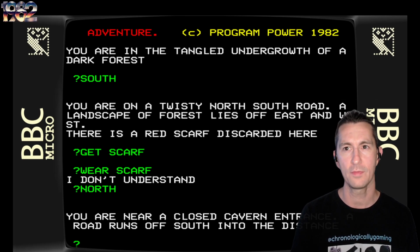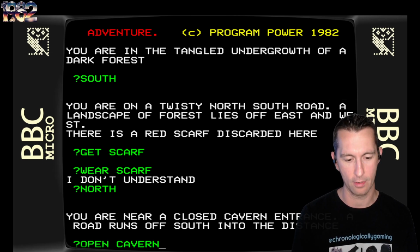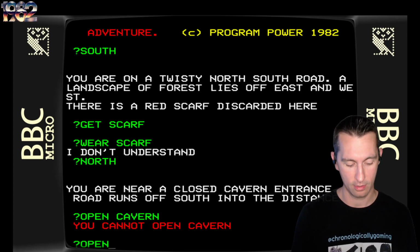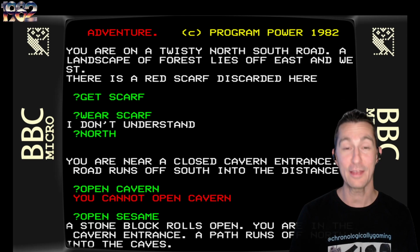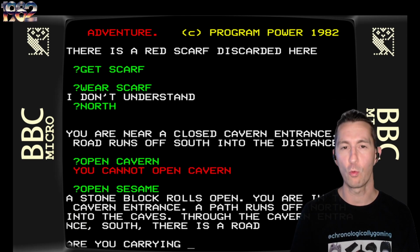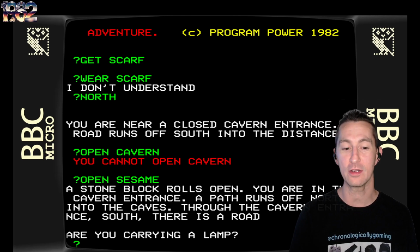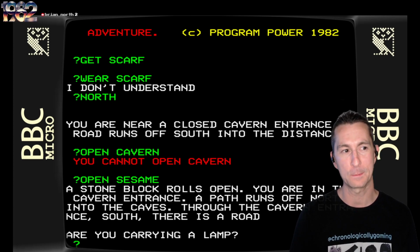All right, so we're at the cavern, and how do we open? Let's try open cavern. Road runs off. You cannot open cavern unless you speak the magic words. Does it work? It does. So where you find the clue for this is really the question. You would essentially have to just keep typing and trying different things. That would take a long time to figure out.